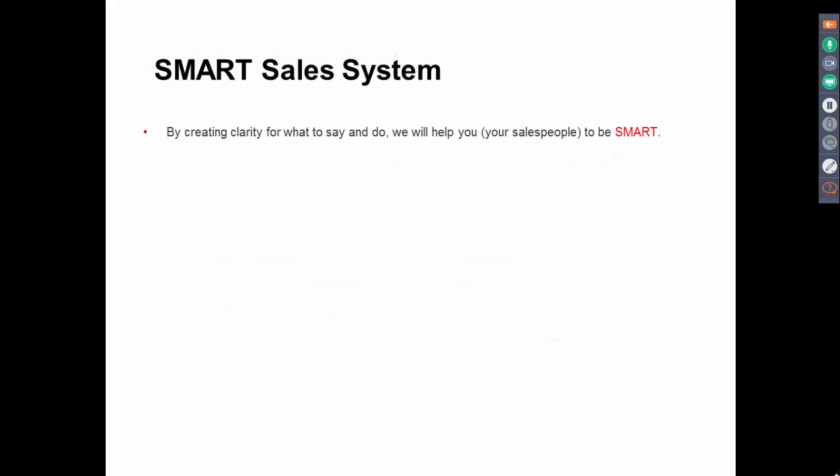So the real key here is we call it a smart sales system, but we believe by helping you to have clarity for what to say and do, this is going to help either you or your salespeople to be smart when you're selling. And we're going to help you to be smart by helping you to ask good questions. A really big piece of what to say and do is asking good questions. You might be extremely new in your job and not know all the answers to questions that prospects can ask you. But when you ask really good questions of your prospect, you're going to make a great impression.